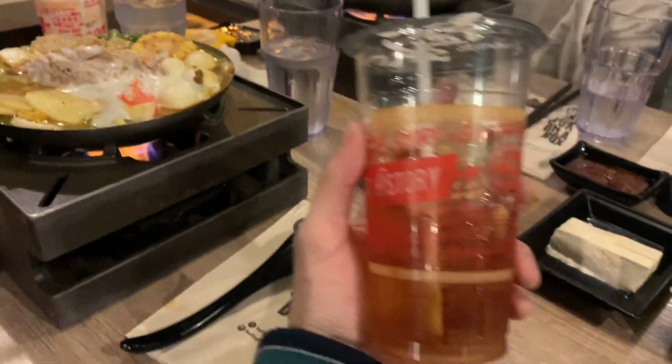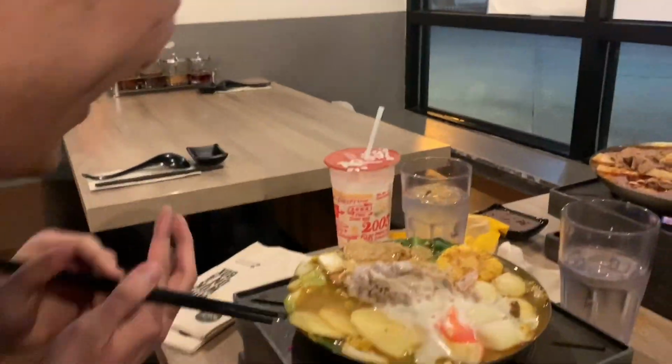So we're out here trying to get the coronavirus, you know. It's all good. This is actually really good. Winter melon. He's vlogging. What is yours called? Hokkaido. Hokkaido-san.